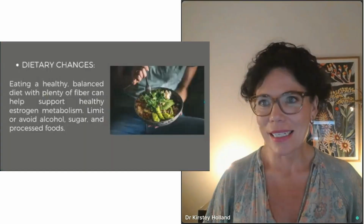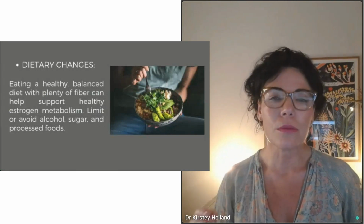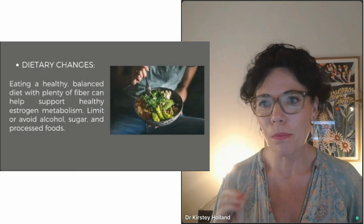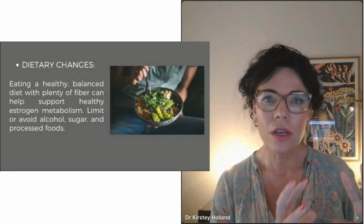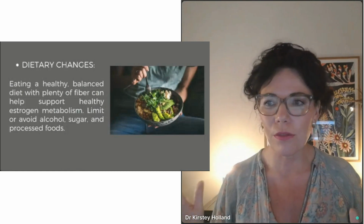The basic treatment ideas. So dietary changes, absolutely incredible and very powerful. Eating a healthy, balanced diet with plenty of fiber can help support healthy estrogen metabolism. We have to get estrogen through the large intestine, and we need to get estrogen moving through the liver.